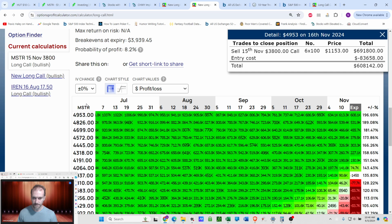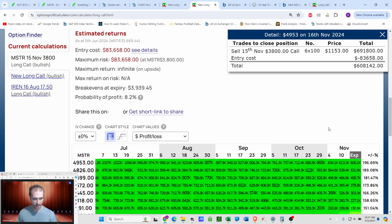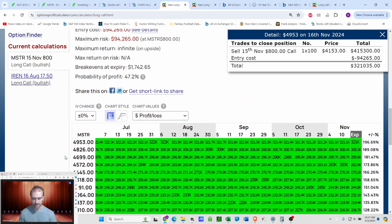Is that the 3,800 strikes, buying as many as you can. If MicroStrategy does something amazing, buying multiple of the cheaper options at the top of the options chain with tiny deltas and a smaller price is more cost efficient than a deep in the money option that's very expensive but has a high delta. The delta on this was probably like 0.9 or something ridiculous.